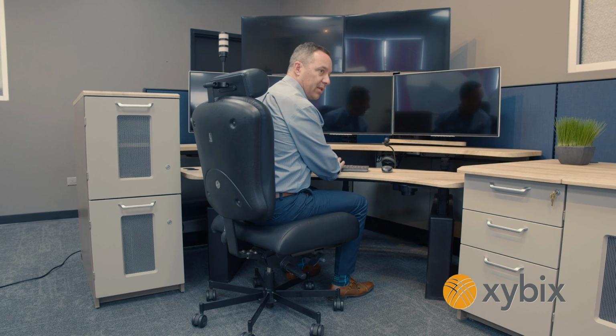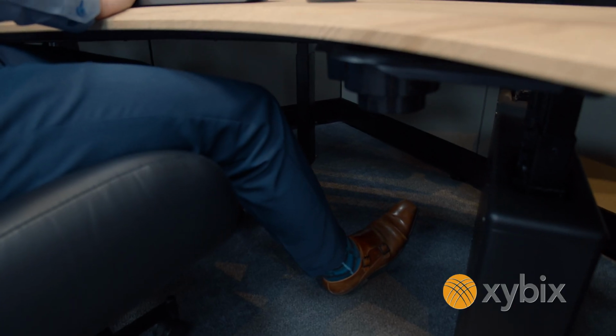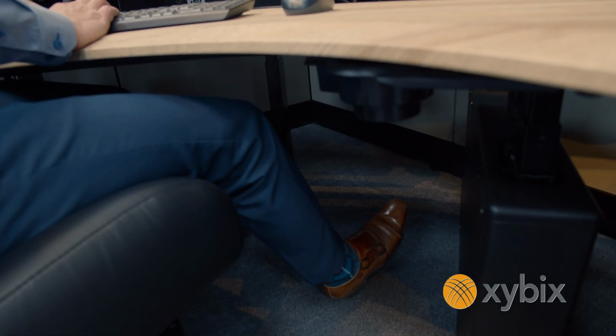Number 6 here is leg space, and this is very important also. We all know during the day, sometimes you're upright working, and then other times you've got some time to burn and you're just waiting and you need some room to stretch out. With our Xybix stations, you've got plenty of room underneath to be able to do that.